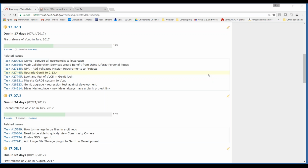EMC over at NCEP is in the process of ramping up on use of VLab for all of their modeling code, and as part of that conversion, they're also moving from Subversion to Git, so it's a pretty big deal. And they need a way to be able to store larger files in certain cases within the repositories.